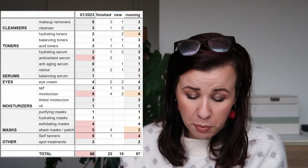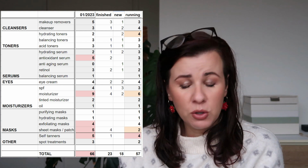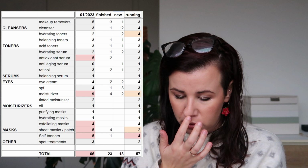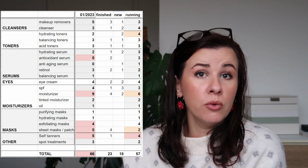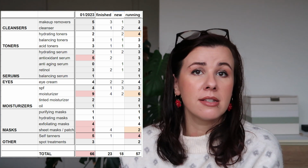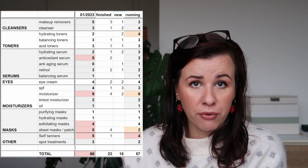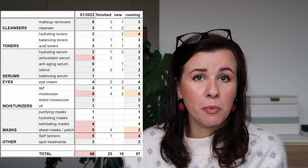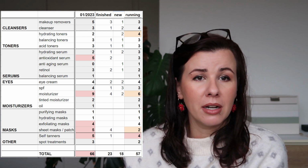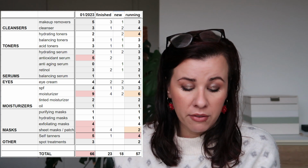Next category is SPFs. I have 3 and last year I had 4. You can see there's a bit of a discrepancy between the totals and the finished and the new columns, and that's because I don't have a declutter column on this sheet. And I did declutter quite a few because they were either expired or they were giving me a burning sensation. My skin felt sensitive, so I have decluttered those.